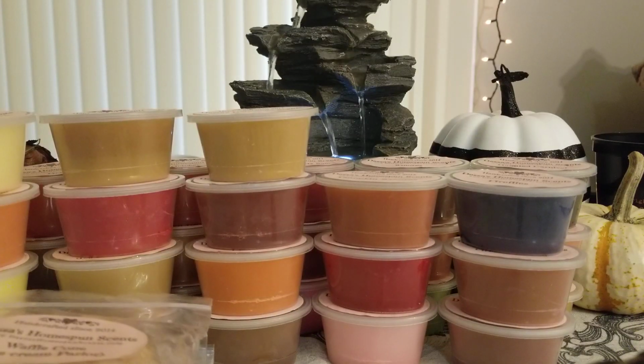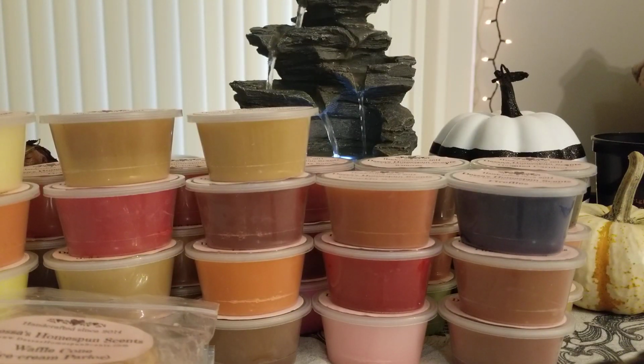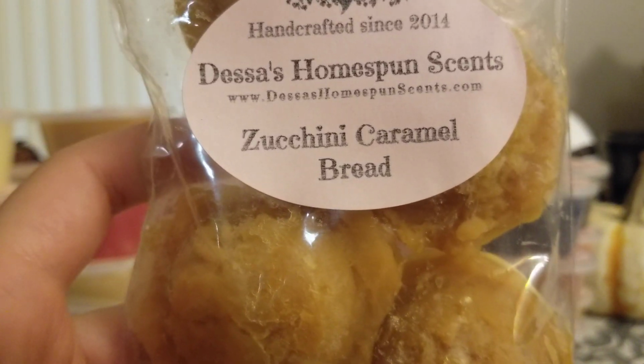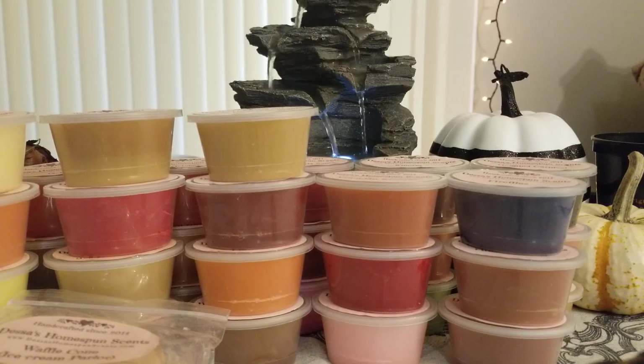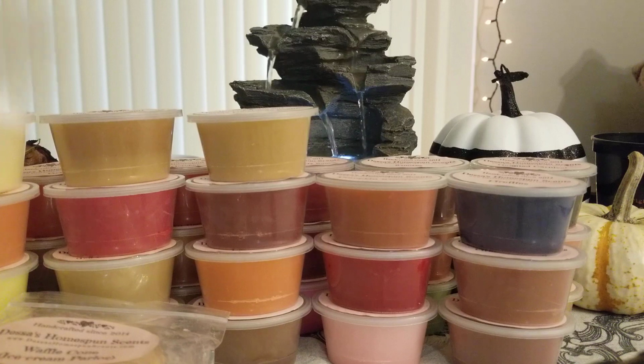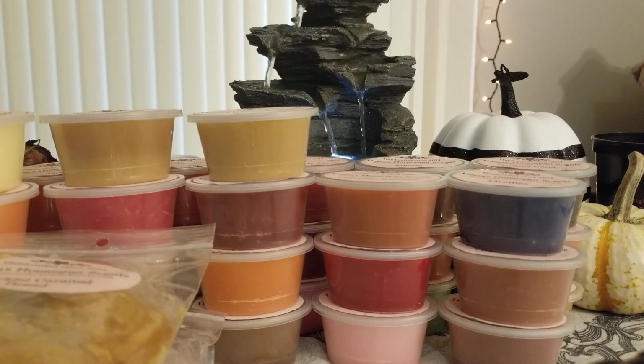And I already went through that one. That one is really nice. And then I got Zucchini Caramel Bread. I tried this one for the first time the other day, and I absolutely fell in love with it. I did have it in a scent shop prior to that, and I just really liked it, so I got these. Oh my god, her zucchini bread is just so good. And then that caramel in there. It's not the strongest caramel I've ever smelled in my life, but it does smell really good.